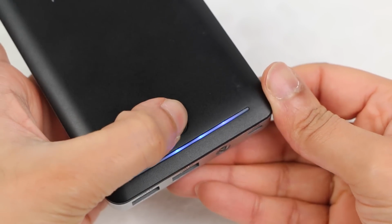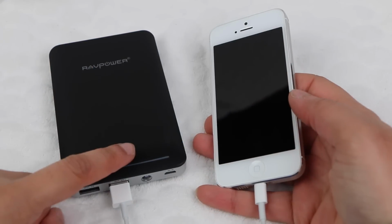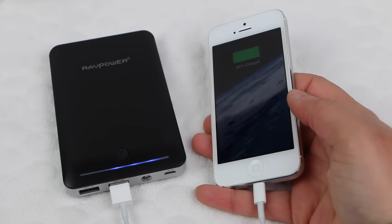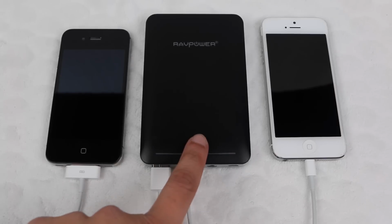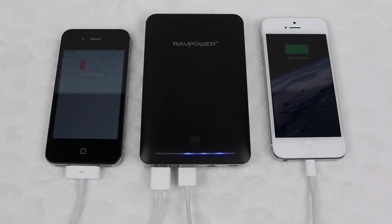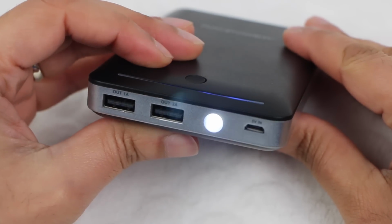The RAVPower 14,000 mAh charger isn't light in your bag, but with that weight you get a battery that has so much power that you'll likely be able to keep your mobile device or smartphone running for several days at a time. The unit is easy to use, can charge 2 devices at the same time with auto power off when not in use, and has a handy flashlight that's convenient when you need to charge your devices in the dark.